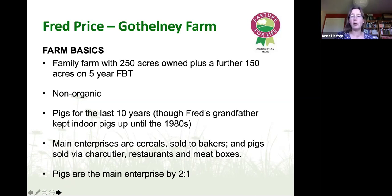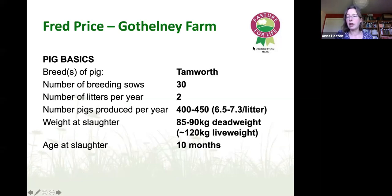It's a non-organic farm, and there've been pigs for the last 10 years, though there's quite a history of keeping pigs on this farm, as Fred's grandfather had indoor rather than outdoor and pasture-based pigs up until the 1980s. Main enterprises on the farm are cereals sold directly to bakers, and the pigs that are sold for charcuterie, restaurants and meat boxes. And pigs on this farm are the main enterprise by about 2 to 1. So I'm going to hand over to Fred now. So off you go. Tell us a bit more.